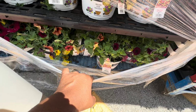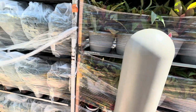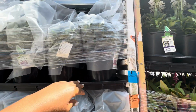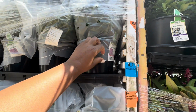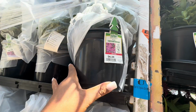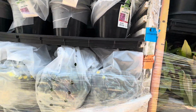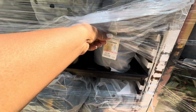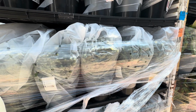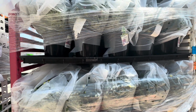More down here. Alrighty. What else is hiding from us? Well, we're gonna find you. So this is the purple mom here, $6.34. Another yellow one here. More yellow down there. So we have purple and yellow so far in the moms for $6.34.